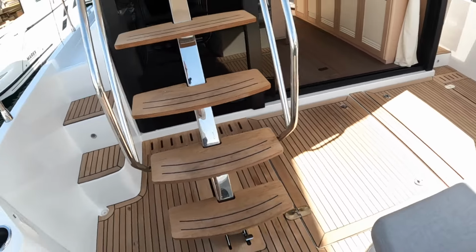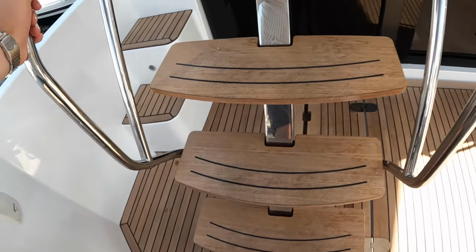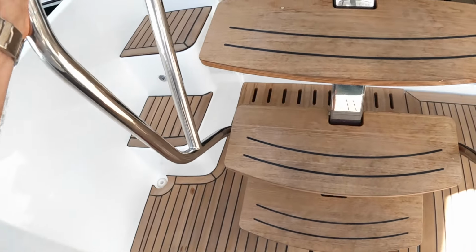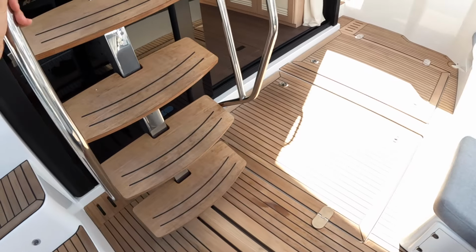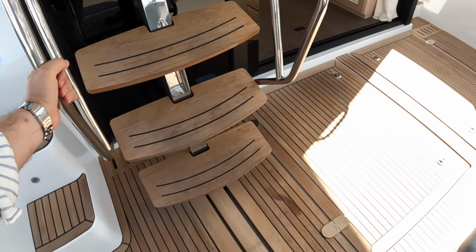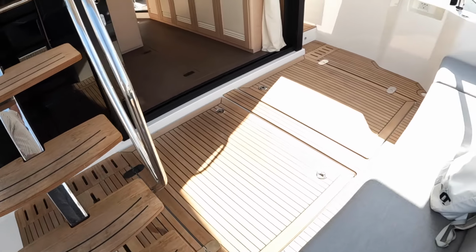And the other thing you've got here is this ladder up to the Flybridge. This whole thing, there's a little pedal down here we can press, and that whole thing will then move right out of the way like that, so you can really make this area a lot bigger if you're not using the Flybridge. A lot of practical thinking, and it keeps on coming. We'll head inside first of all.